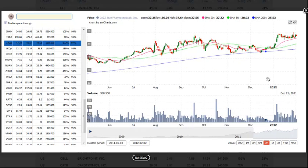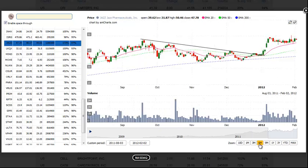Next up is Jazz, J-A-Z-Z. Jazz Pharmaceuticals broke a downtrend line back in late December and rallied to the prior high, and now is forming a tight base at the highs here. We definitely like the price action, and we look for a buy entry over the range high with the stop beneath the range low.